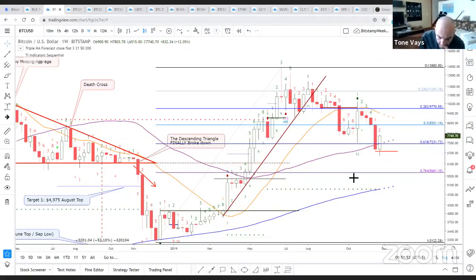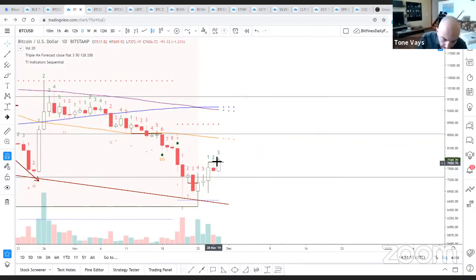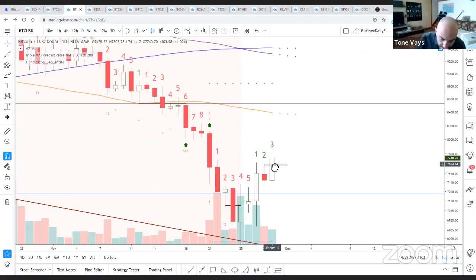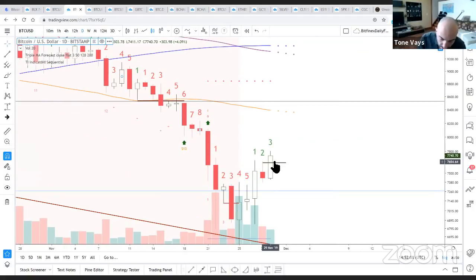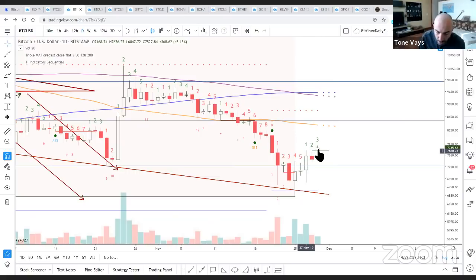Daily chart. So daily chart, yesterday I pointed out that, hey, the green 2 did not go above a green 1. It pulled back a little bit. But this green 3 has just gone above this green 2. Now, because the 1 candle was so overextended to the upside, this makes it a bit of a tricky trade from a risk-reward perspective.